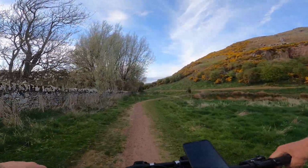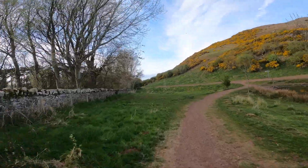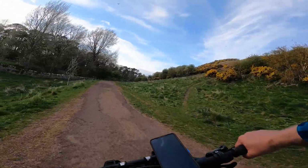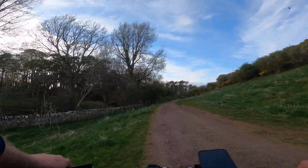Met a bunch of young lads out on their bikes. I love seeing all the lads out on their bikes. It reminds me of when I started doing this. But anyway, just underneath this North Berwick Law now, and heading down to that dreaded wall.